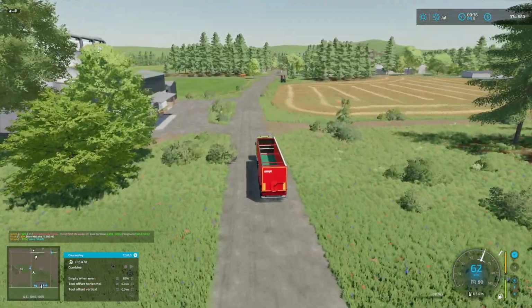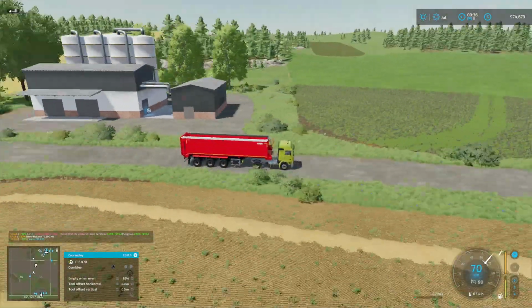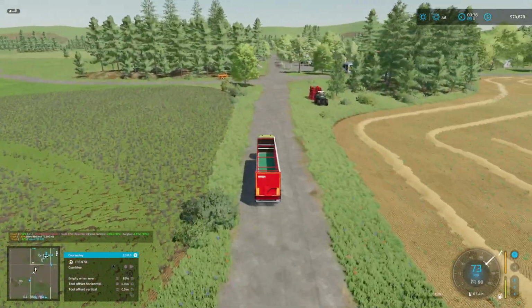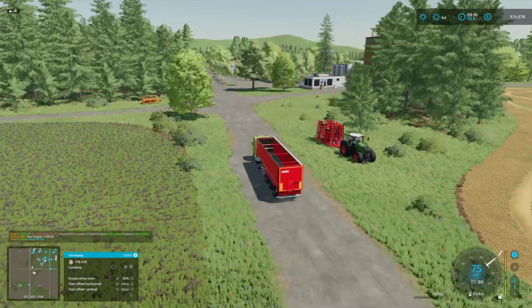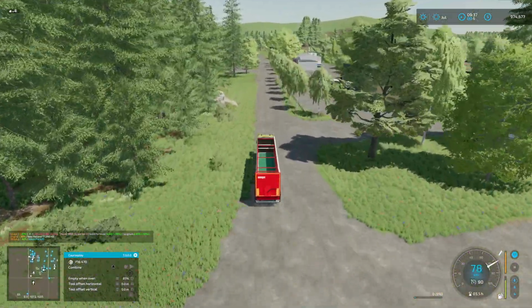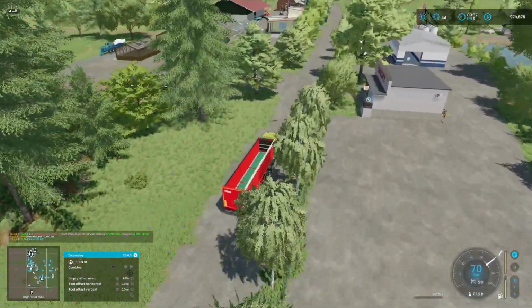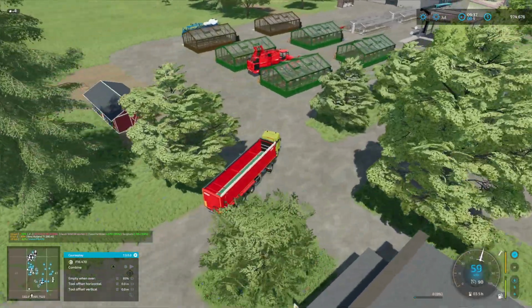I'm going to get this baled up so that we can start cultivating it, so we can start drilling it. Well, that's going to be a multi-step process. And lots to do, guys. It's getting kind of crazy, to be honest. Yeah, I'm a little concerned. I'm getting concerned.